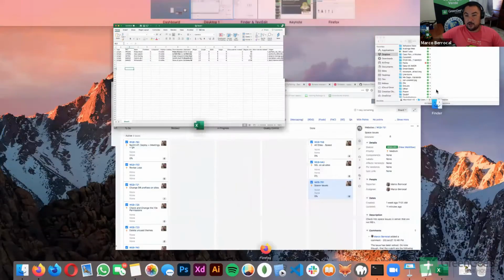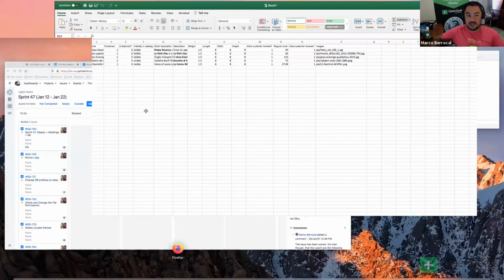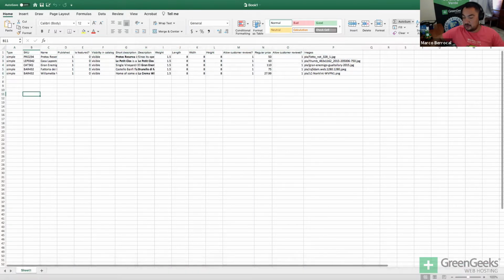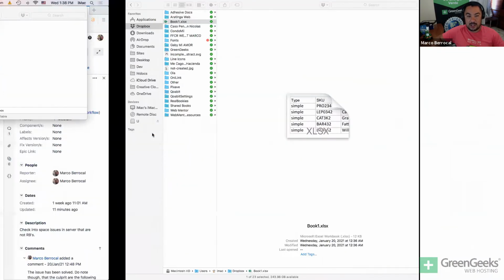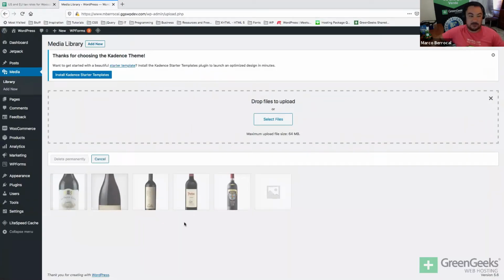So this file over here, it's something that you can do before you set your store up. Basically, these are the fields that WooCommerce is going to need to import these products. So let's zoom in on this a little bit. Type is going to be the type of product. I'm going to select simple. SKU is going to be the unique identifier for it. So let's skip this for now. I'm going to explain to you what the products are first so that you guys don't get confused.